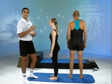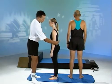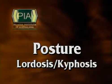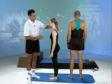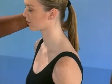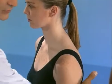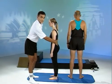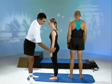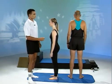And look at the shoulders when we first start, to look at the neck area, the shoulder area, the lower back, the knees, and the feet. So from this angle here, we can actually see whether there is a lordosis in the neck area, in the cervical area, a kyphosis in the thoracic area, or another lordosis in the lower lumbar area, and whether there's also a hyperextension of the knee area.